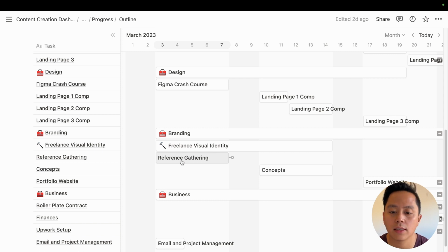So all that is, you're just going online, looking at other freelancers, seeing what their portfolios look like. If they have logos, what does that look like? So just really exposing yourself to other freelancers that you might be either competing with or that you're aspiring to become. So this is that first week.